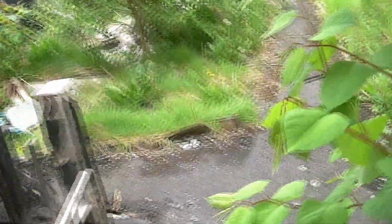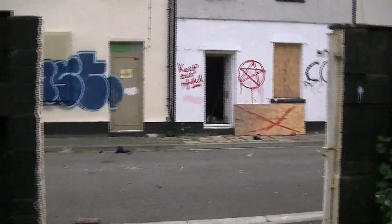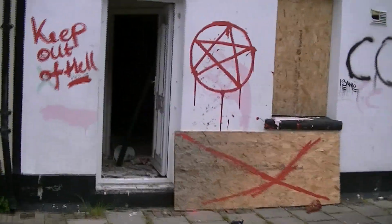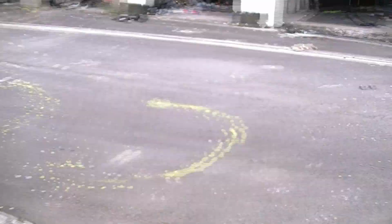The house. Squeezing another one. Anyway, it's just a taster. I got loads of photos, I'll upload them. Here we are. This is the one street.